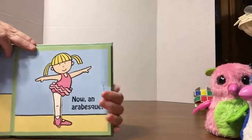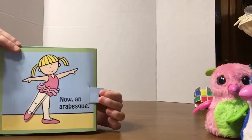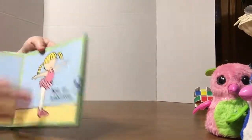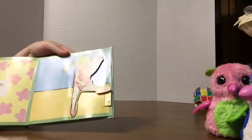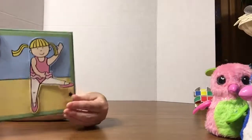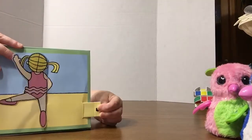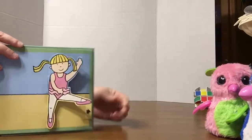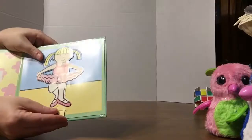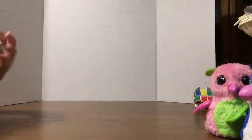And I have to do it on this side. She does an arabesque. This one, I don't know. There. She just lifts it back like that. Okay. And now, it says pirouettes are fun. This is when she flips, but if I can do it with this hand, I'll try. Okay, ready? There she's flipping. She's circling. There we go. And then she's going to curtsy. Curtsy. Yeah, that's a very cute book.